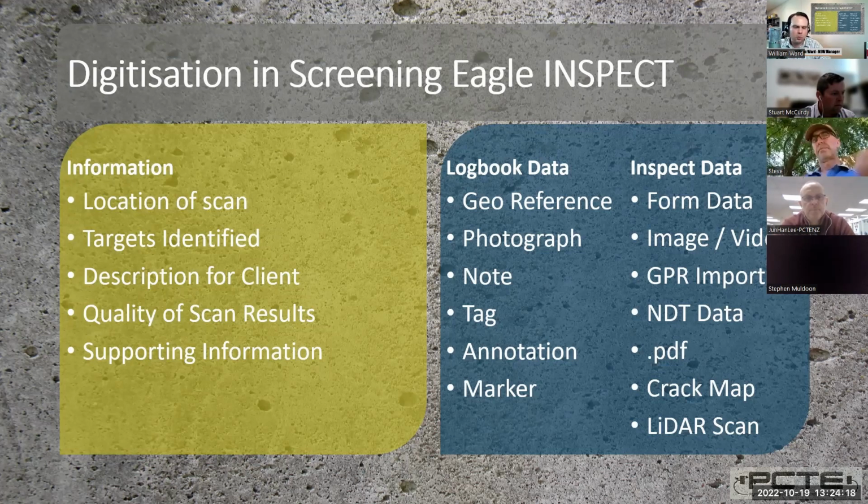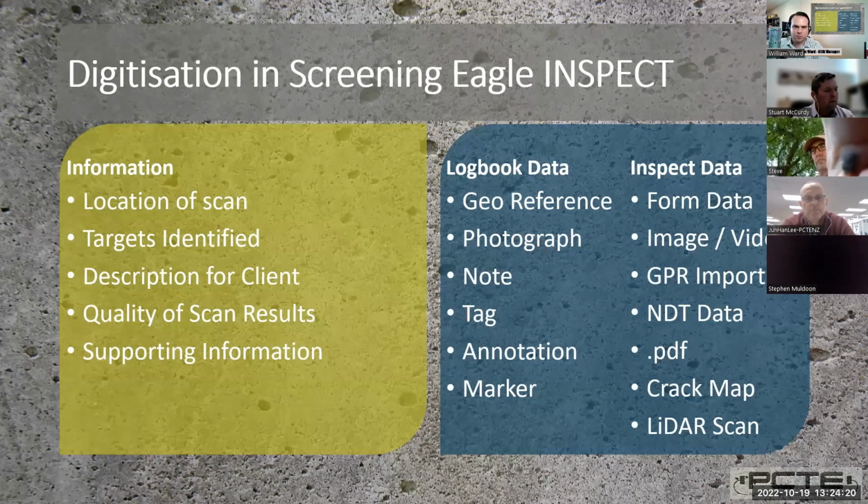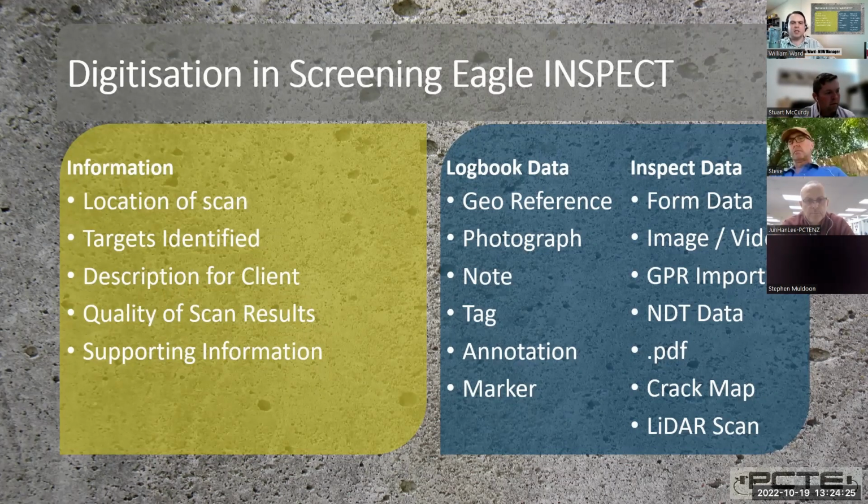We could import the raw GPR file, so the actual measurements get saved within the cloud service for Inspect, as we're duplicating what we took with our GPR application. We can bring in other forms of NDT data, whether native Screening Eagle Technologies tools, or maybe exported information from third-party products. We can bring in other documentation. Maybe you've got some reports back from your laboratory, carbonation, chloride depth, things like that.